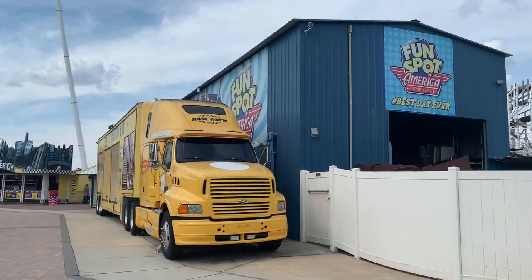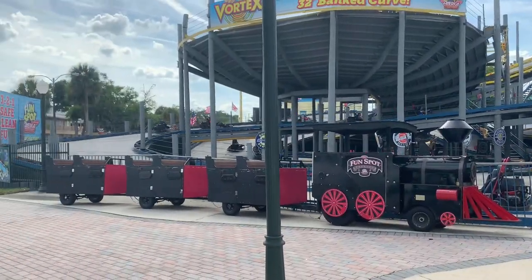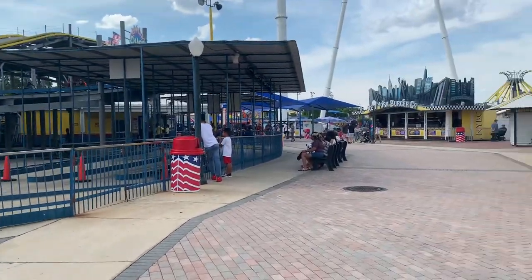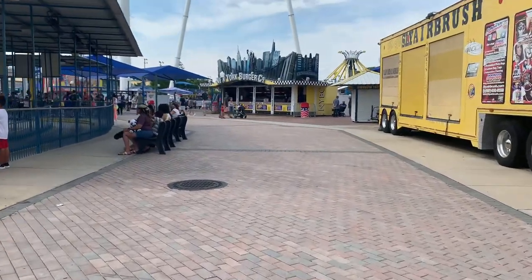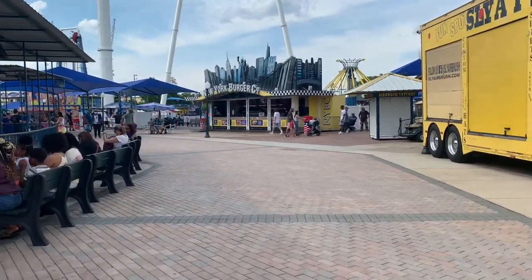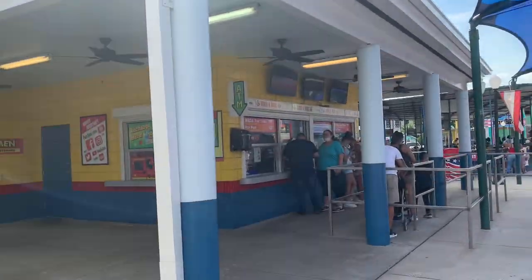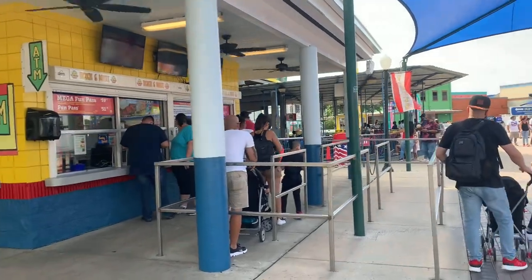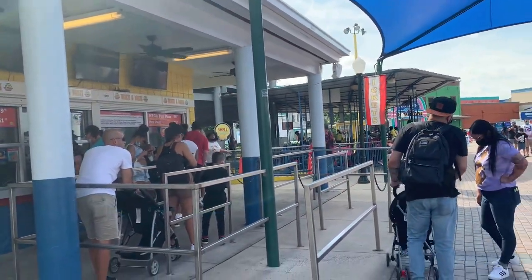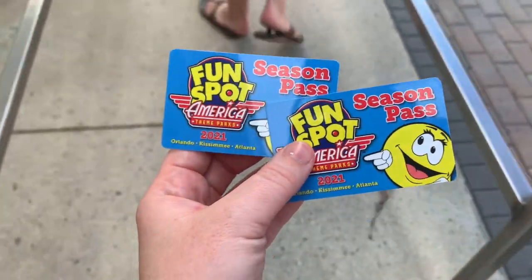So now we are on to Fun Spot Kissimmee. This was such a fun day that we had visiting this park. We expected it to be pretty much identical to the Fun Spot in Orlando, and we were really surprised at how different the atmospheres of each park are. Fun Spot Orlando is definitely more of a family park, maybe more of a tourist destination, where Fun Spot Kissimmee definitely seemed a lot geared towards the locals.